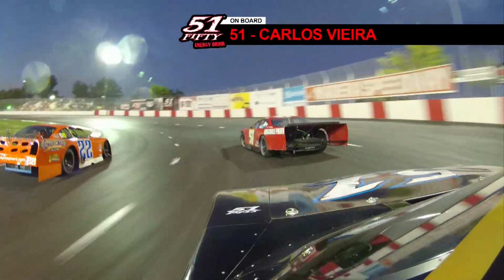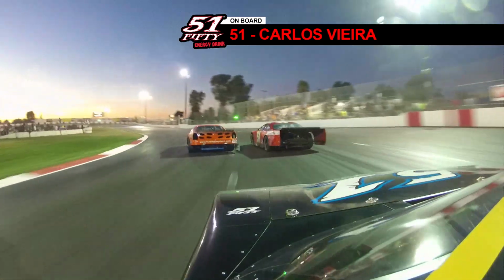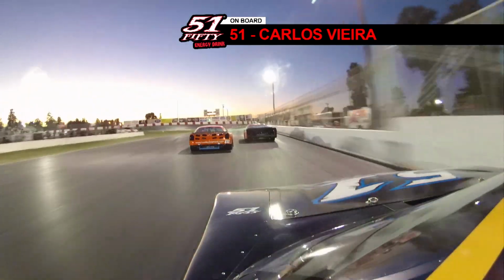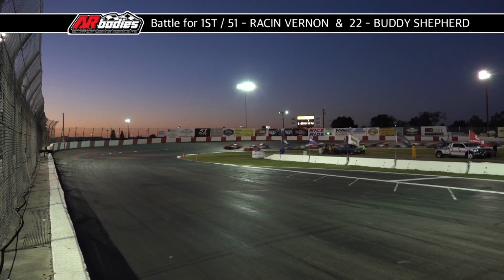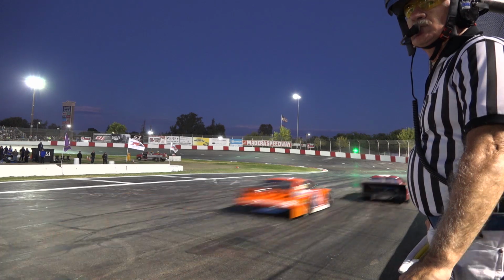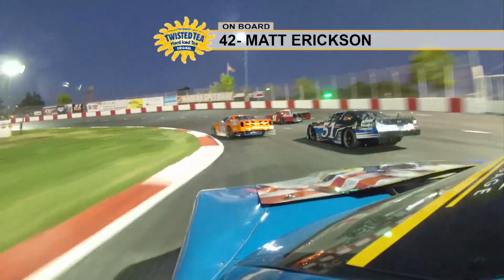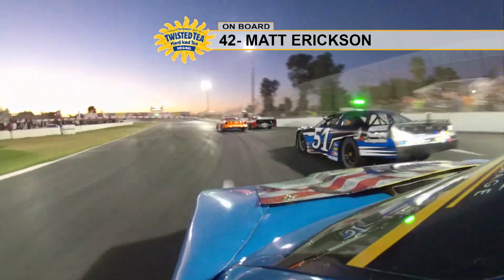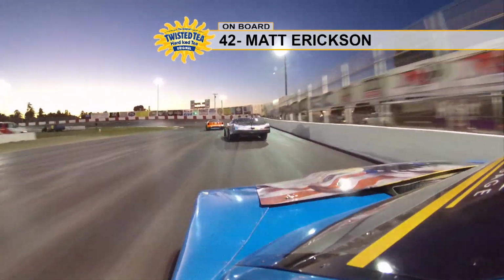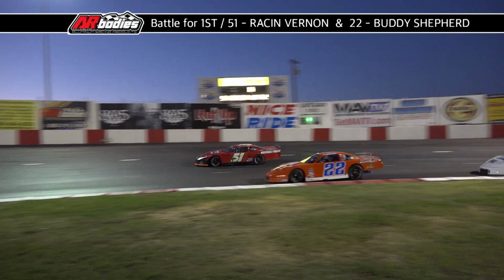And I tell you what, I'm liking Carlos Vieira too. Carlos Vieira knows how to win here. He's won at Madera in recent races as well. These two have been so awfully fast here in Madera all of 2018, and they're flexing that muscle right now. And another guy flexing his muscle, doing some hustle, is the 42 of Matt Erickson. We saw him diving underneath that 51 of Carlos Vieira briefly and back up front.